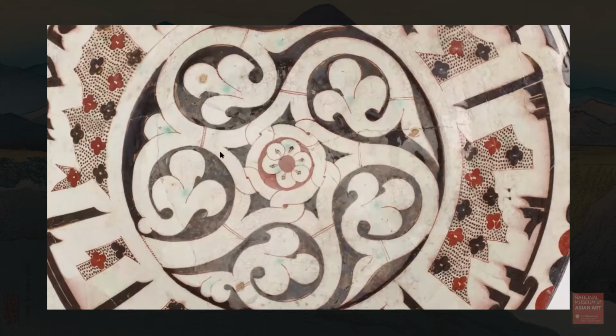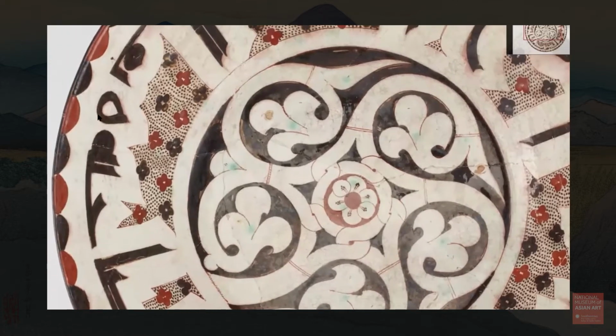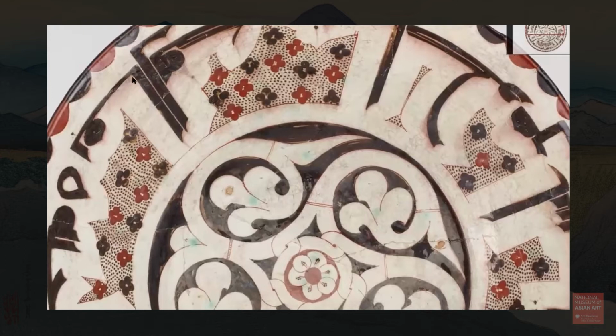Now, ingeniously, the one branch that seems to move counterclockwise brings our attention to this, maybe call that a root ball. I'm not sure exactly what that is, but it seems to point to this figure here, which draws our attention to the Kufic script that lines the perimeter of this bowl. So let's notice this now, the inscription.